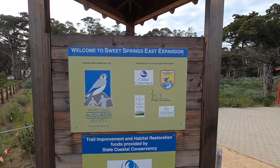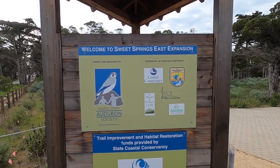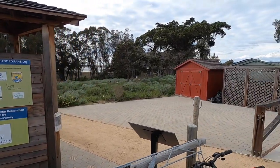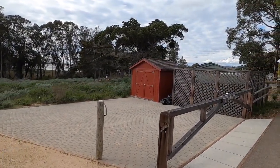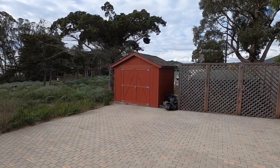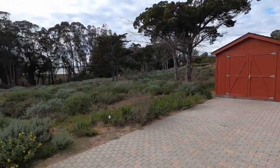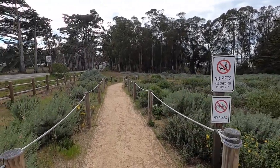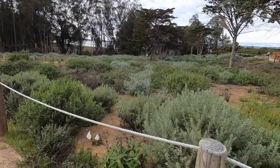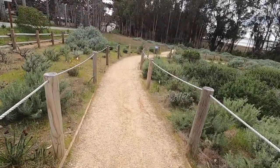These people help them purchase it. These people help protect it. These folks are continuing to help work on this property to restore it. So yeah, they have some pretty good structures over here. They've got a little water tank here for watering the natives to get them established. They've got a little shed over there to keep their tools, because there's a lot of work to keep this in shape.